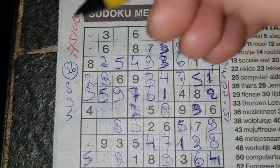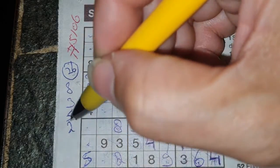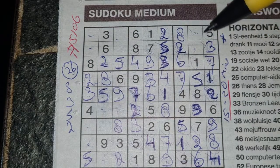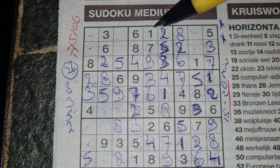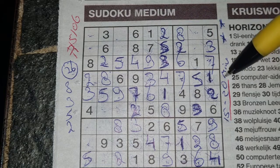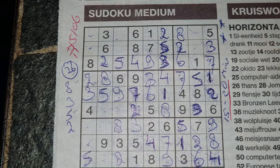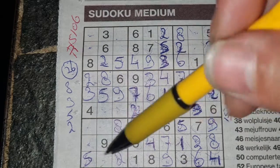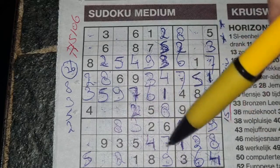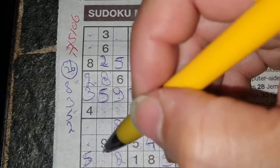I can see, yes. After 4 numbers completed, then I'm sure that I will solve the puzzle. Yes. Alright. One number left in the last row. 4 number... the 1, the 2, the 3, the 4, the 5, the 6, the 7 is missing.